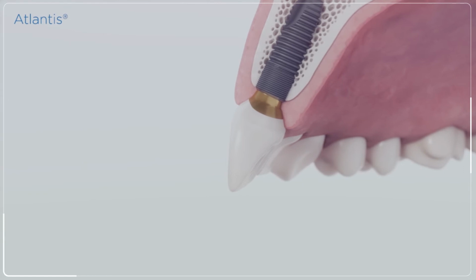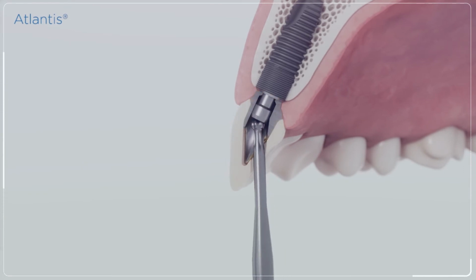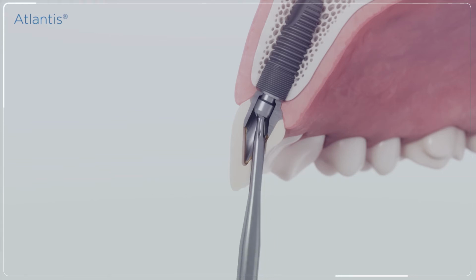That used to be our biggest concern. It's no longer an issue. We have some technologies like ASSA, angulated screw access, that helps us to restore and control the screw access by up to 30 degrees. Oh, that's great. So effectively gives us a screw-retained solution, correct?